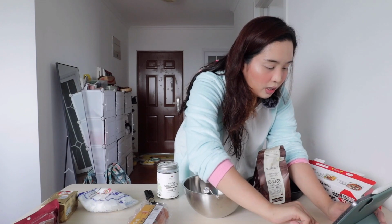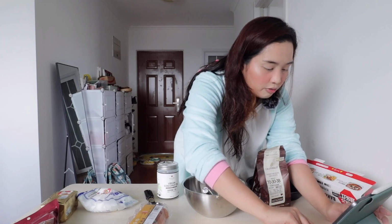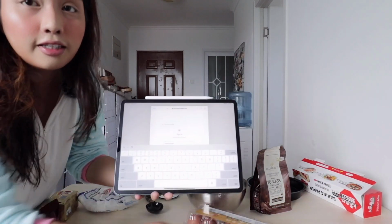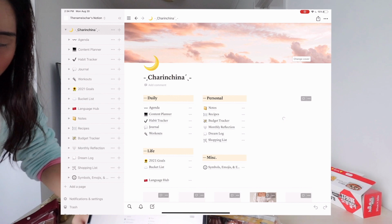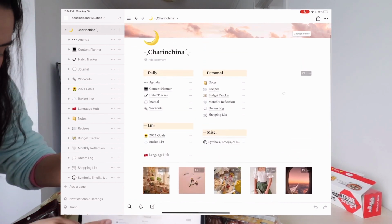Okay, I need to find the recipe again. My sister introduced me to an app. It's called Notion, and I'm absolutely in love with it. Okay, so this is my Notion.